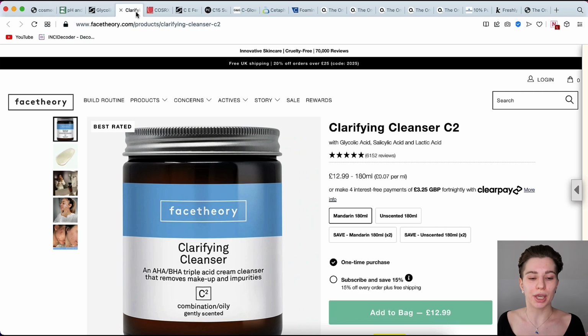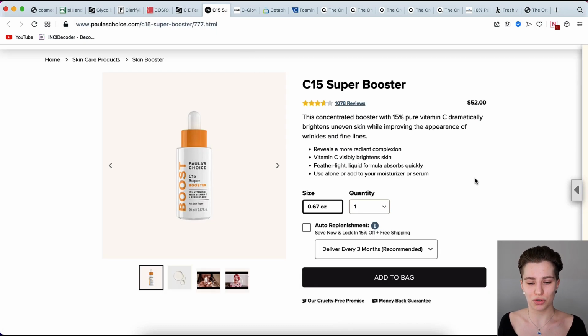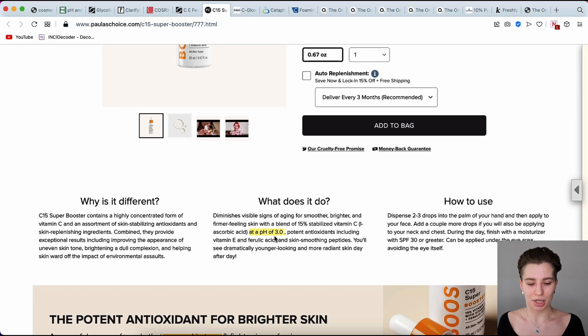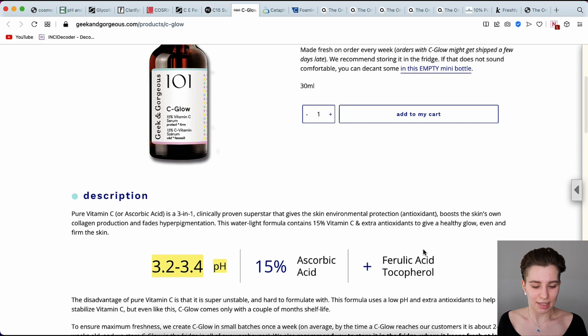And when it comes to low pH vitamin C serums, there are a few ones out there. One would be, as already mentioned, SkinCeuticals Vitamin C Serum, or even Paula's Choice Vitamin C Booster. It has a pH of 3, or even Geek and Gorgeous Siglo, which again is also a vitamin C serum, and it has a pH of 3.2 to 3.4. So this would be the perfect example of using a low pH cleanser at first, and then immediately afterwards use your vitamin C serum if it's going to check those specific points which are important to emphasize when doing this combination. And then this can work extremely well.